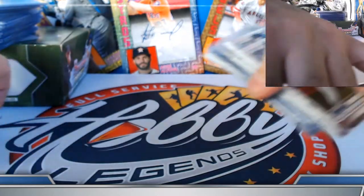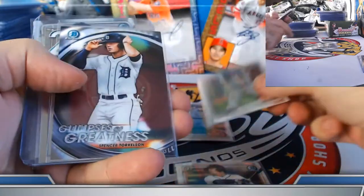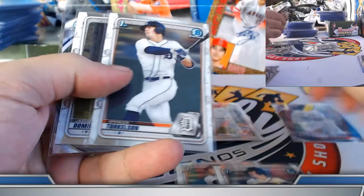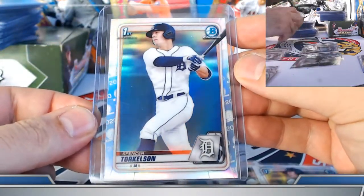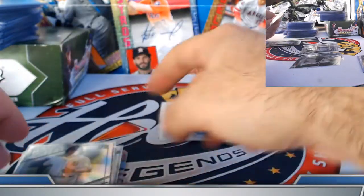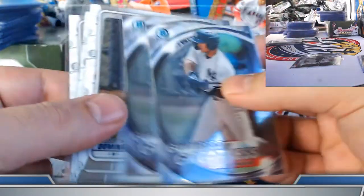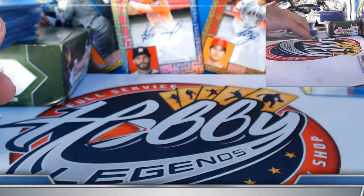And yeah, let's quick check here on a few base spots. Torkelson and Dominguez. Torkelson had the refractor in this case. That was the main primary hit, unfortunately. Three base chromes in this one, two Glimpses of Greatness, one 20 and 20 insert. Jason Dominguez had three chromes in this one, two Glimpses of Greatness. Did get the sky blue refractor on the board as the lone parallel on him in this one.